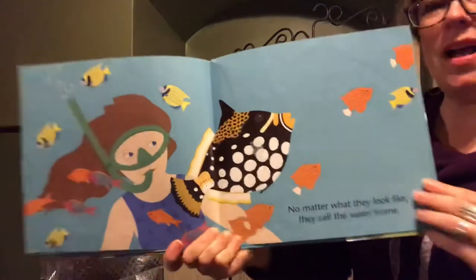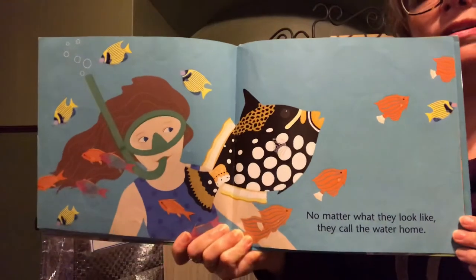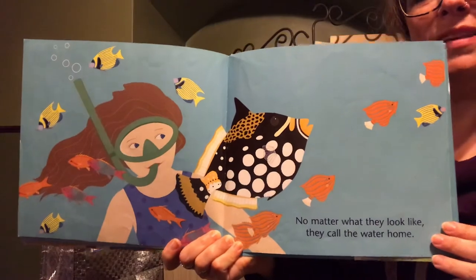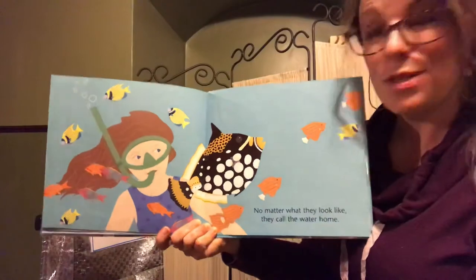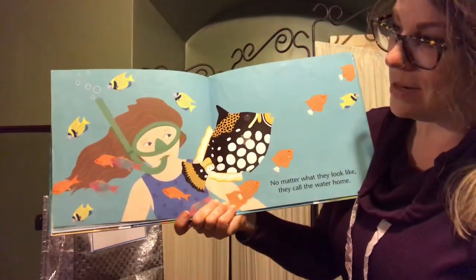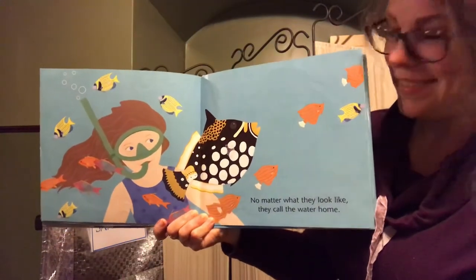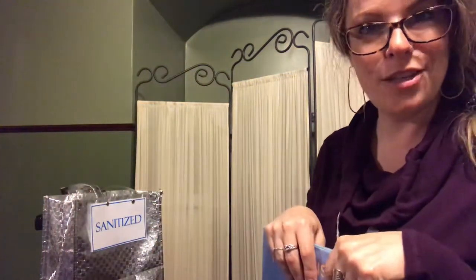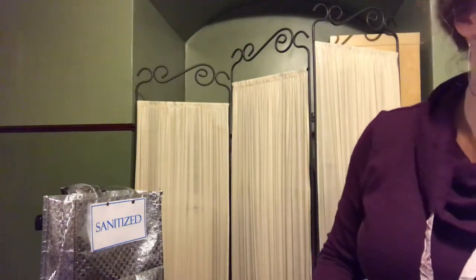No matter what they look like, they call the water home. That's where they all live. We don't live in the water. Sometimes we take a bath in the water or we swim in the water. She's enjoying going down snorkeling and visiting with the fish under the water. I wonder if you have ever seen living fish. They are amazing to watch.